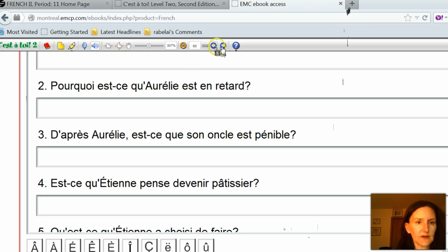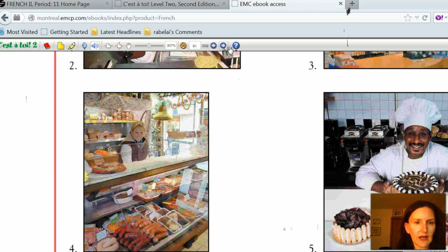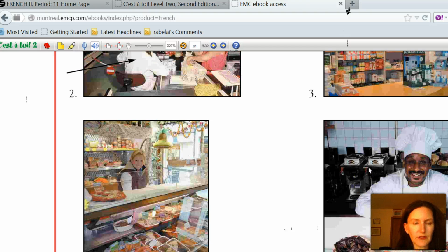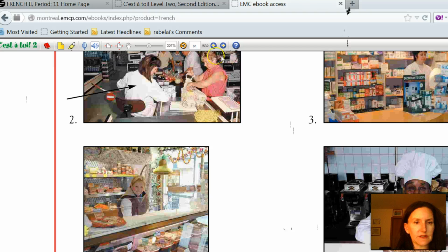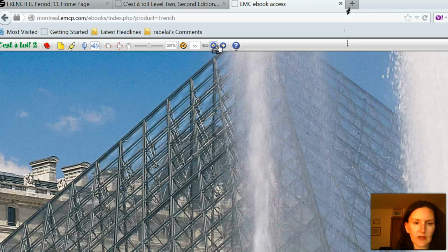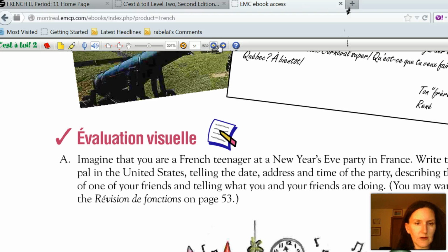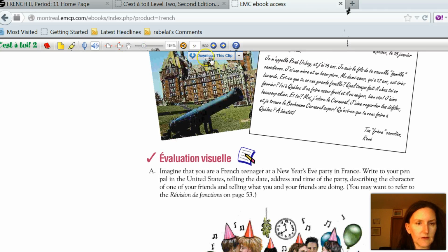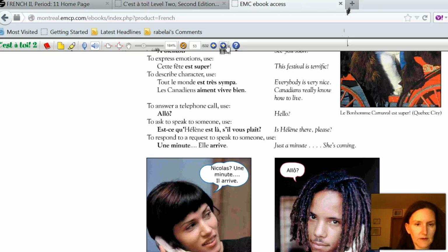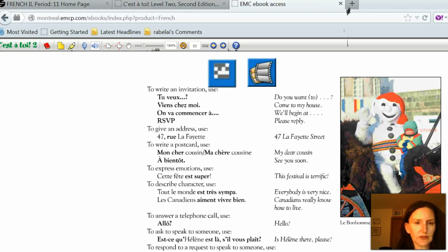So there are lots of things that you can do with the online textbook. It's a very handy tool for you to use, and it encourages self-practice. Now, if you go to the ends of the chapters, I'm going to go to the end of chapter 1 so you can see what it looks like. And I'm going to make this a bit smaller here. Okay, so this is the end of chapter 1, which is on page 53 of the red textbook.